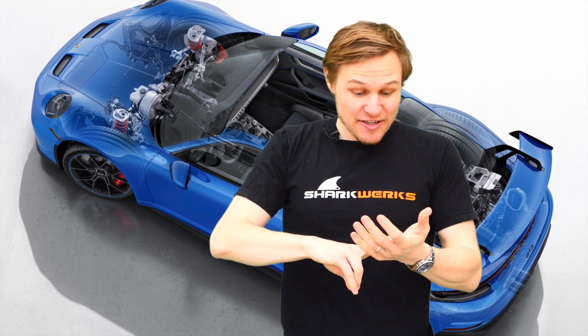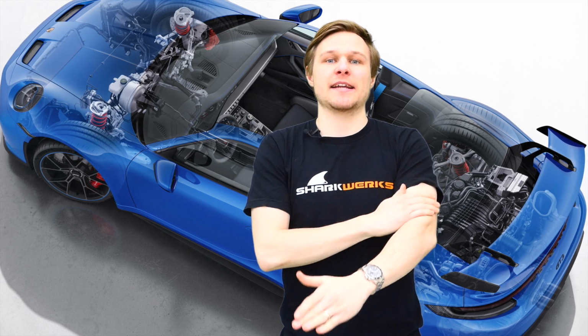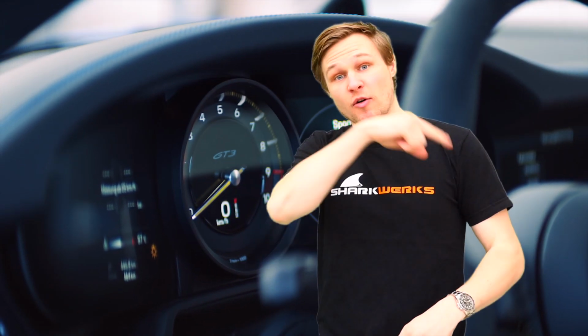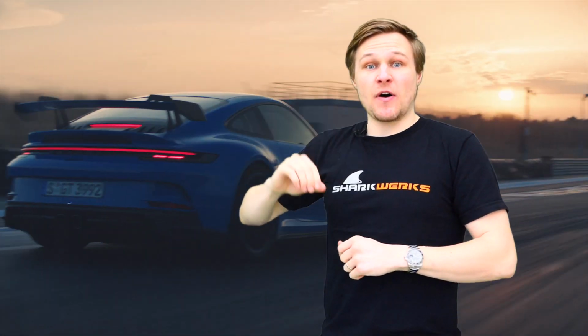The flat six itself is 4 litre, it's naturally aspirated still, thank God. It's one of the last low production, naturally aspirated super sports cars still being produced on the planet today. I digress. It retains the 9,000 RPM redline of the previous generation. That's what made the car so iconic, wasn't it? Power output is 510 horsepower, so it's a nominal gain over the previous generation.